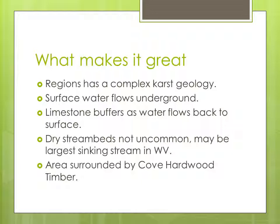Well, this region has a complex karst geology, and this is where the surface water routinely flows underground through limestone. At this time, it's buffered as it flows back to the surface. This allows for not only cool water, but it's also pH neutral water. It's not uncommon to find dry stream beds, especially during the summertime. And it's thought that maybe this region has the largest sinking stream in West Virginia. The area surrounding this region is covered in what's called cove hardwood timber. This is a highly sought after timber because of the quality of it, and they say it results from the relatively moist soil that the hardwoods grow in.